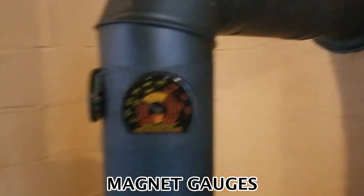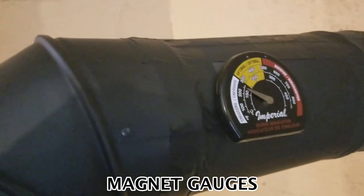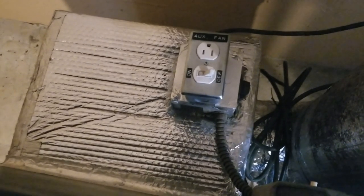And you can see you've got gauges over here. It's just a little bit of overkill, but I don't want to get it too hot. Of course, I'm going into a cement block wall, so I'm not in danger of catching anything on fire if it did get too hot. And back here are the blower controls. I even put on a backup auxiliary fan in case the big blower goes out on it. You could turn the auxiliary on to get you by in cold weather.